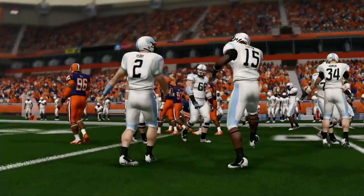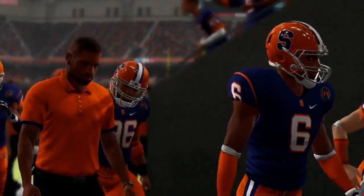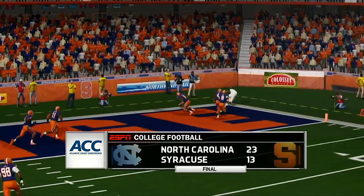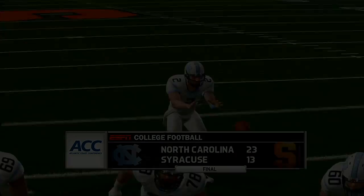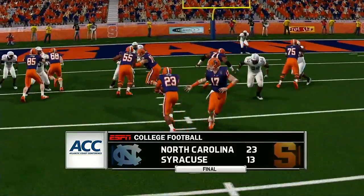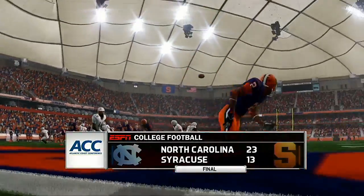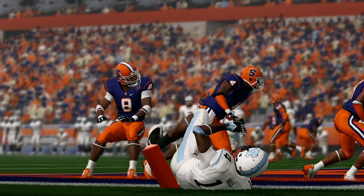And so that's going to do it. Our final score in this one, 23-13, Tar Heel. That does it for this edition of NCAA Football 14. For Kirk Herbstreit, I'm Brad Nessler saying so long. We'll be right back.